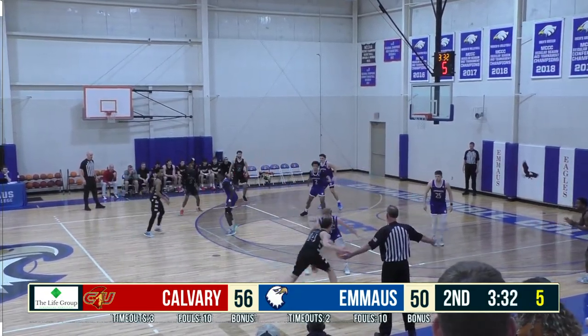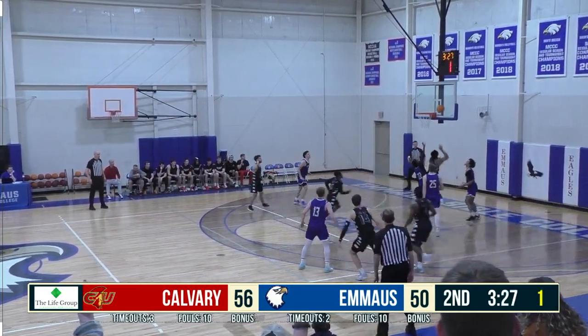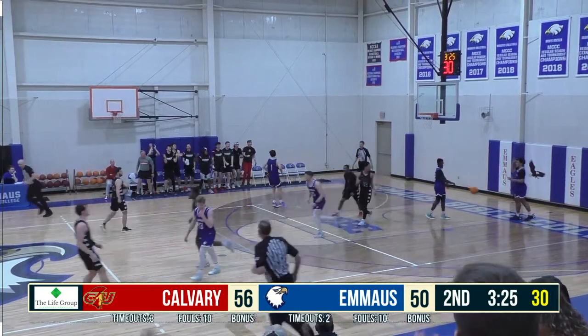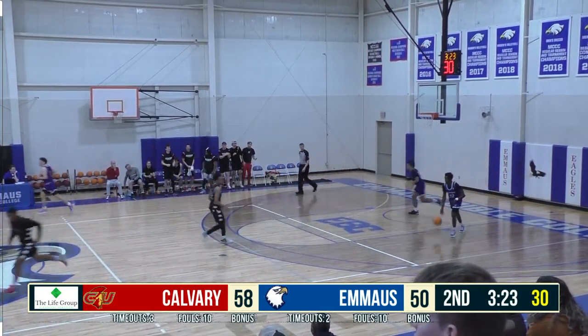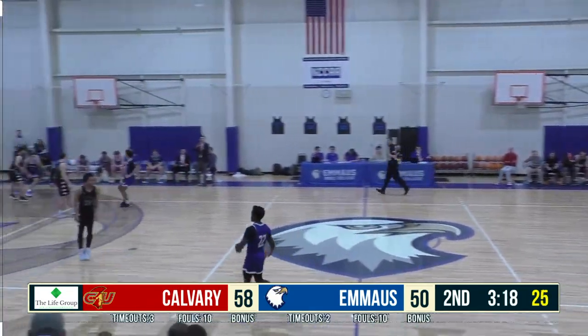Six on the shot clock. Murr, long way from the front, throws up a 3. No good. They get their own rebound, put it back up, and good. That was good defense, but they got the rebound. Now the lead's 8 with 3:20 to go.